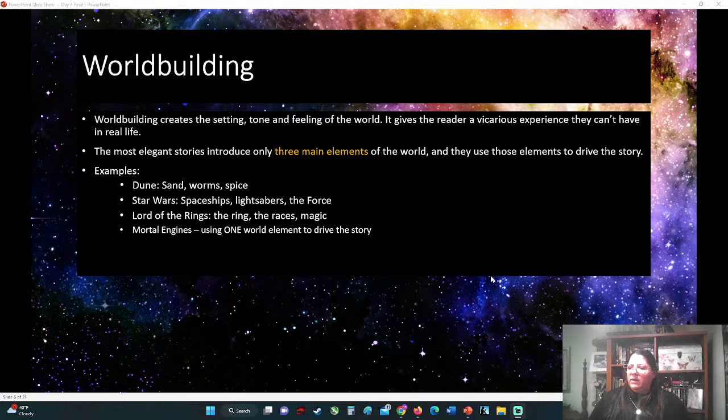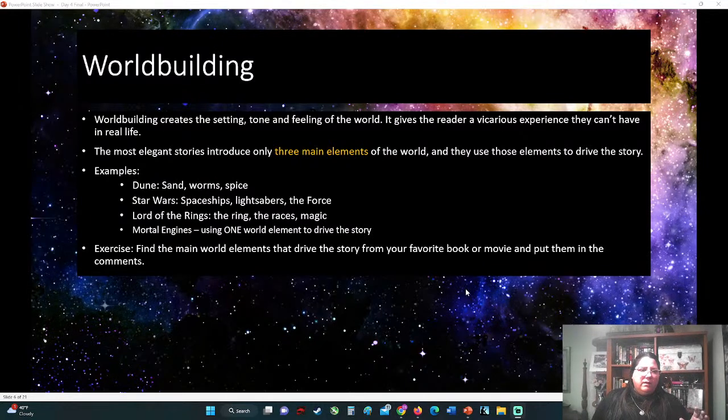So you can have these amazing books or amazing ideas where they can use one element just to drive the story. I was thinking of Back to the Future. If you just see the car, that's enough to make you think. And it really does drive the story. Everything is about the time travel using the car, right? So your exercise that I would like you to do is to find main world elements that drive the story from your favorite book or movie, maybe do 2 or 3, and put them in the comments here, right?